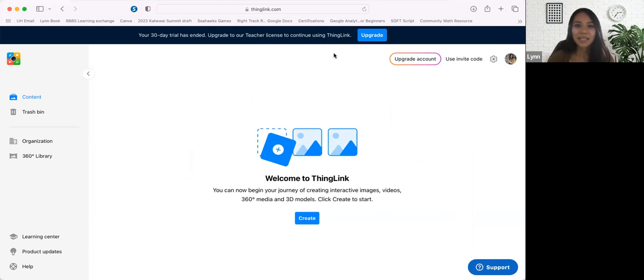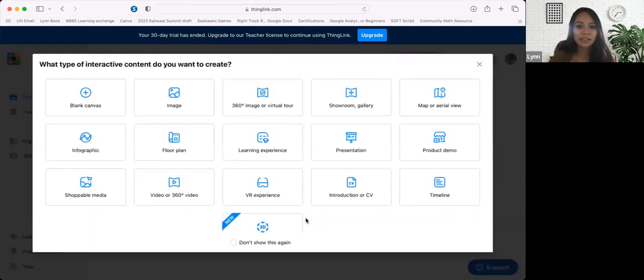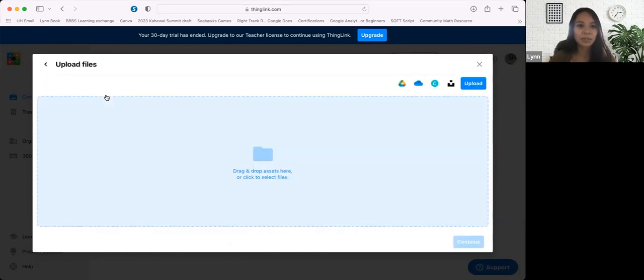Okay, so this is ThingLink and you have to create a login for it. But if you click on create, this is what we were looking at earlier, the different types of functions that it has that students can use to engage other students and educators in the projects or different materials that they come up with for their project. So if we start with a blank canvas, you can drop files in here and upload them either from your Google Drive, OneDrive. You can even link it with the Canva account, which is a useful function of ThingLink too.